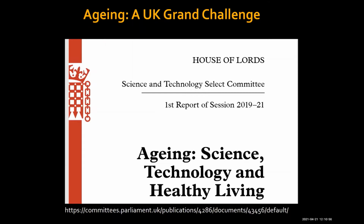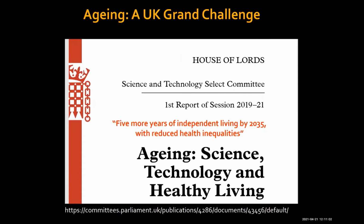And this inquiry came about because the government set itself the target of increasing independent living, so healthy living, by 5 more years by the year 2035. And it's also set itself the target of reducing health inequalities. Okay, so first of all, why has it done that?